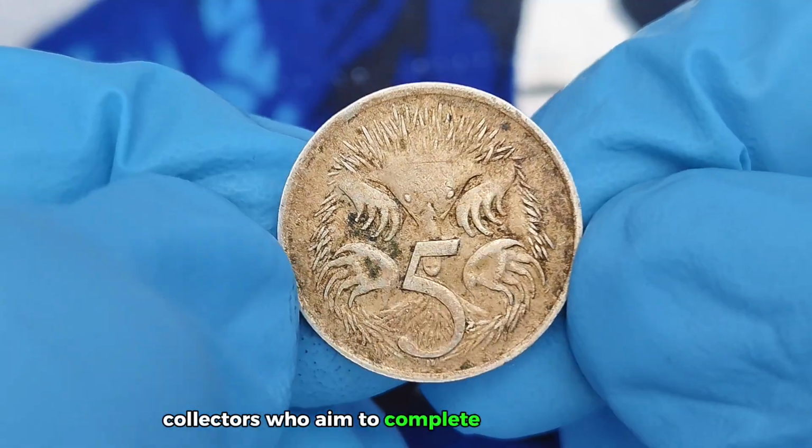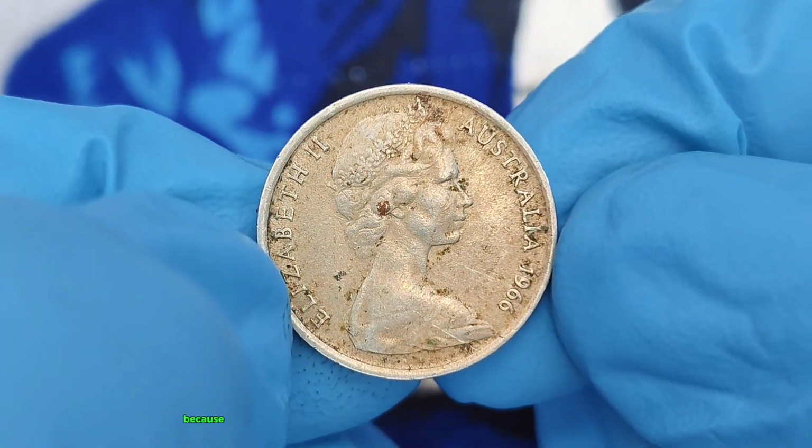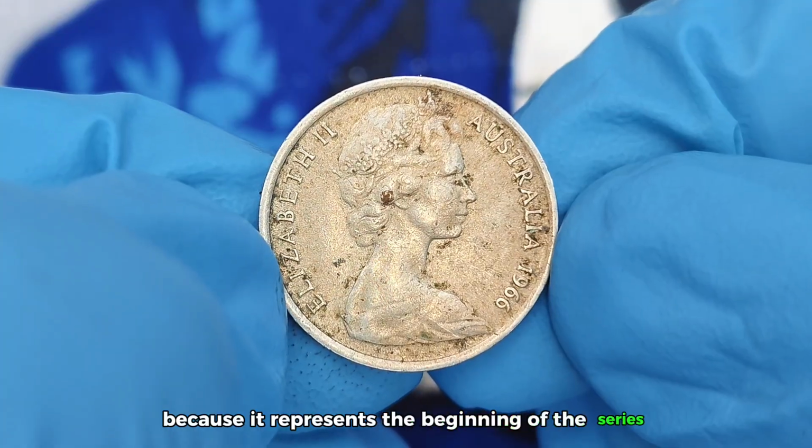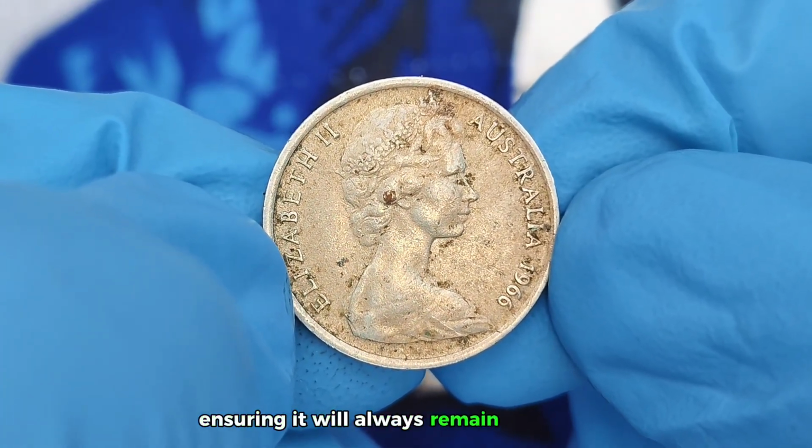Collectors who aim to complete full decimal sets place enormous importance on this issue. Because it represents the beginning of the series, it anchors entire collections, ensuring it will always remain in demand.